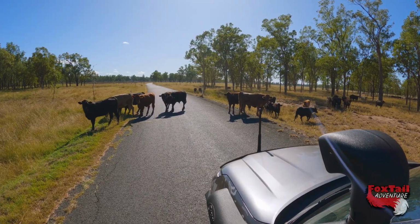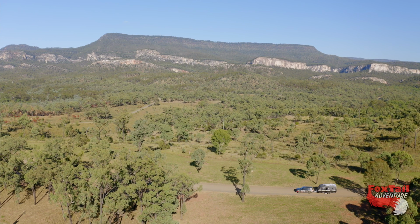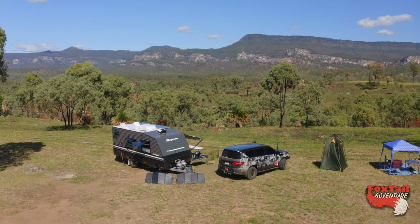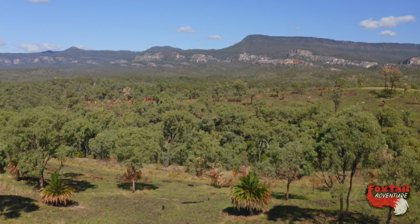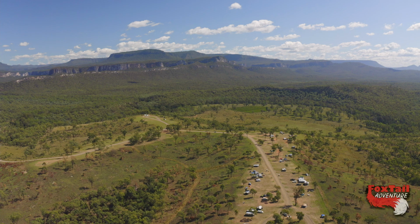For this trip, we decided to get away to the amazing Sandstone Park, only 5 minutes from the entrance to the Carnarvon Gorge walking tracks. Now this caravan park and camping ground has 360-degree views and you need to be self-sufficient. There is no power, but they do have potable water, a dump point, and they allow tents and swag camping, and they are the only pet-friendly camping ground in the Carnarvon Gorge.